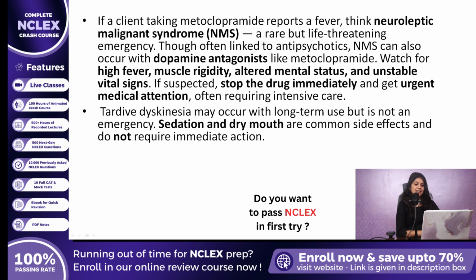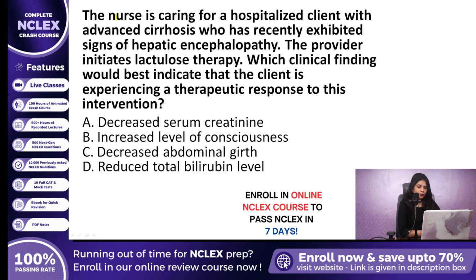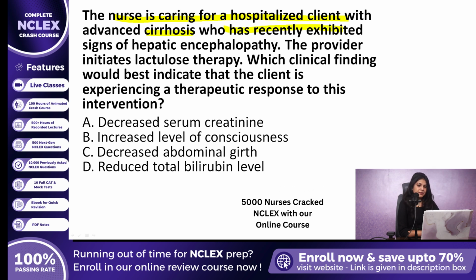All right, let's test your clinical judgment with question number 2. The nurse is caring for a hospitalized client with advanced cirrhosis who has recently exhibited signs of hepatic encephalopathy. The provider initiates lactulose therapy. Which clinical finding would best indicate that the client is experiencing a therapeutic response to this intervention?